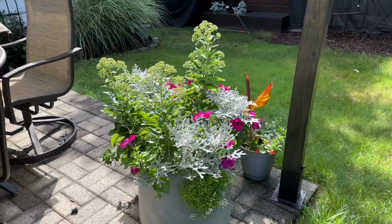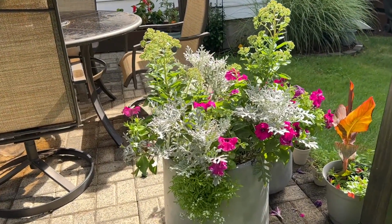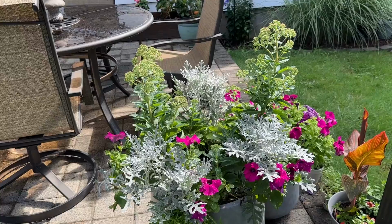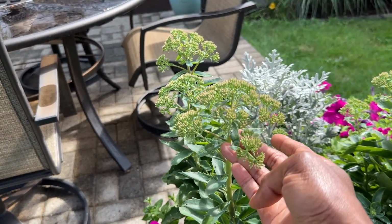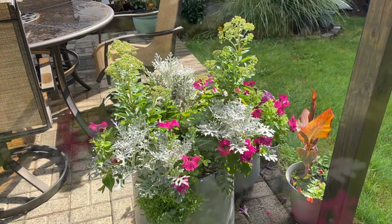These are the planters that we cut back two weeks ago, and they are just doing amazing. They've reflushed back out, and the sedum are taking off. They're absolutely beautiful. If you remember, that was probably one of the first things that we planted this spring.